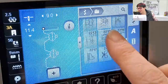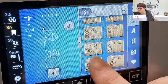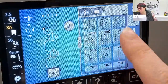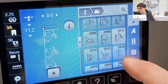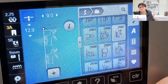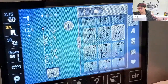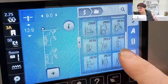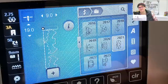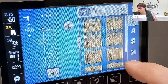There's a moped and a skate. Pretty funky little stitches in there. The 2000 folder has some seasonal themed ones. I absolutely love the bunny rabbit. The deer is super fun if you needed to do decorative embellishment on a Christmas project. Wouldn't that be sweet? Maybe you're more of a Halloween person and you need those bats. They're a scream.